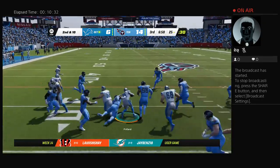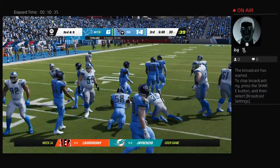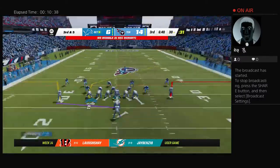They'll run left with Pollard. And this will be a gain of 5 as he gets it to the 30. And now it looks like they're going to be in the hurry up.